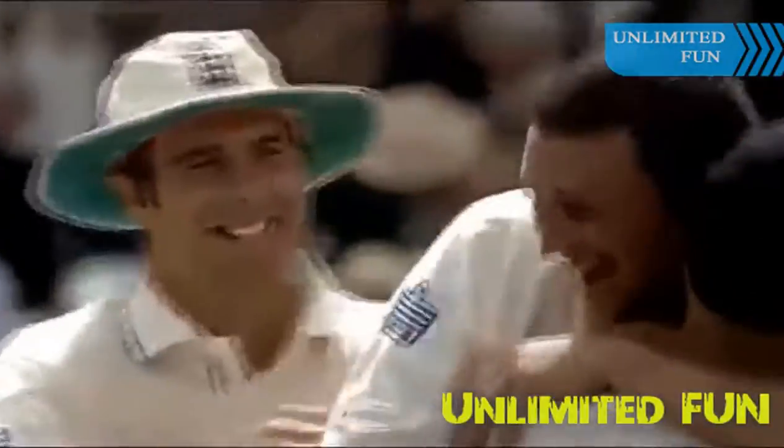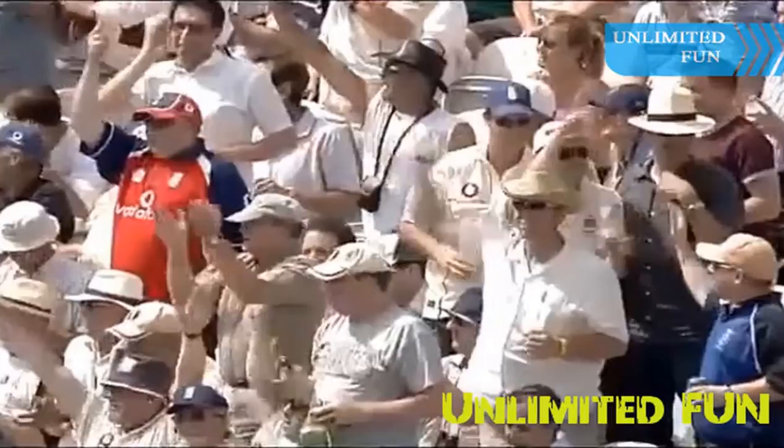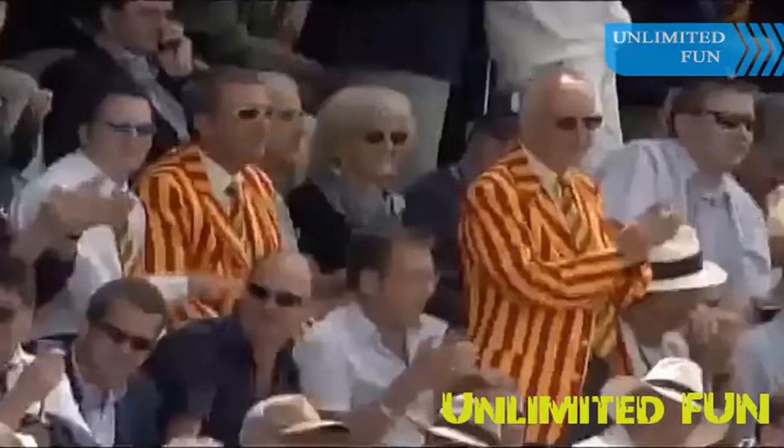That's good stuff from Stephen Harmison. Fast and full and straight. Gosh, they needed that. And it'll whip up the fervour in the crowd again.